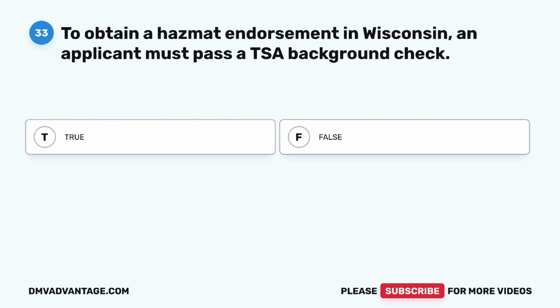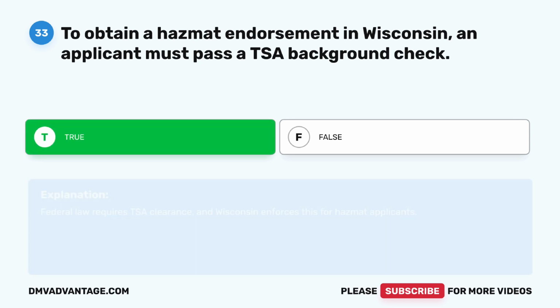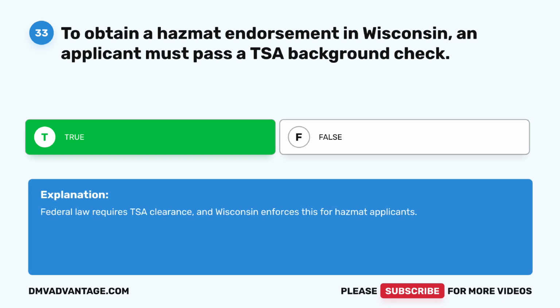Question 33. To obtain a hazmat endorsement in Wisconsin, an applicant must pass a TSA background check. True or false? True. Federal law requires TSA clearance, and Wisconsin enforces this for hazmat applicants.